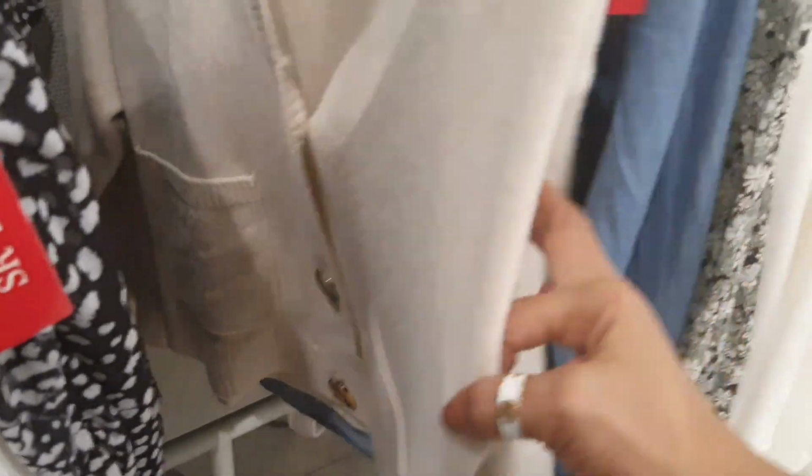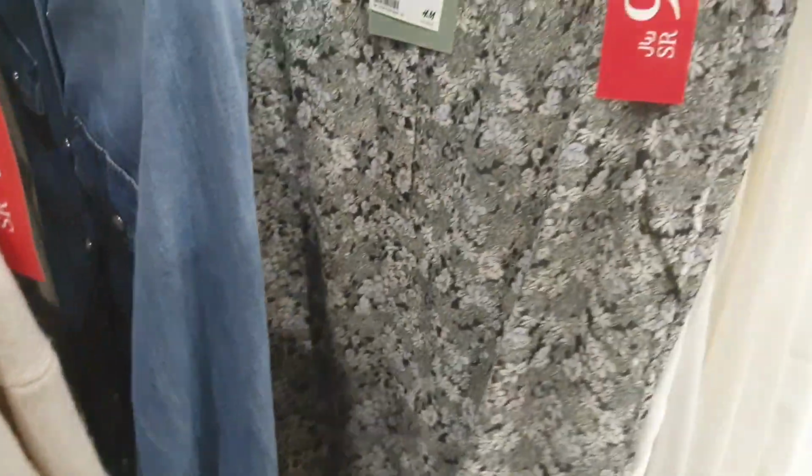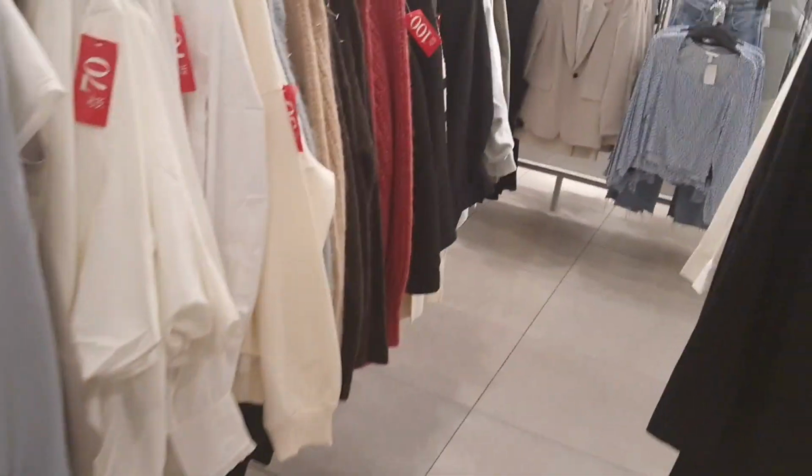This one is 70 riyal. It's a long sleeve because it's summertime. So, and this one is 90. They sell already the winter clothes, guys. This one's 90. So I think I will go there. It's nice. The blazer is really nice. I will try this blazer.